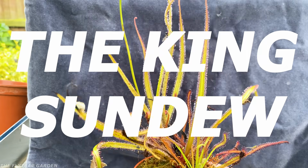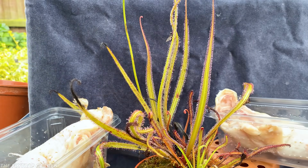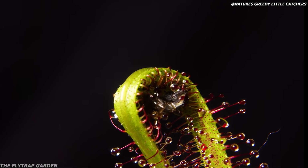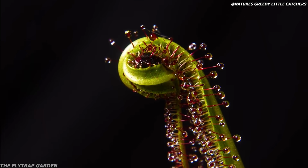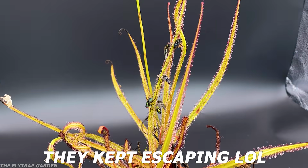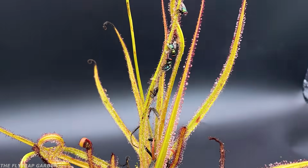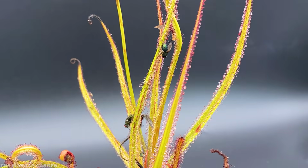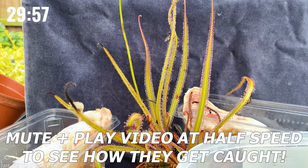The king sundews are the biggest sundews in the world, and as you saw right at the start of this video, do something that makes them extremely special. They wrap their leaves around their food as they struggle to get free. And as you'll see in a couple of minutes, I have finally managed to get some good footage of our king sundew doing just that after today's event. But before that happens, the king actually needs to catch something.